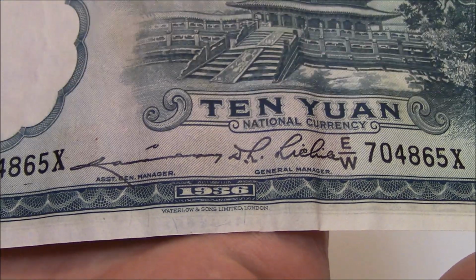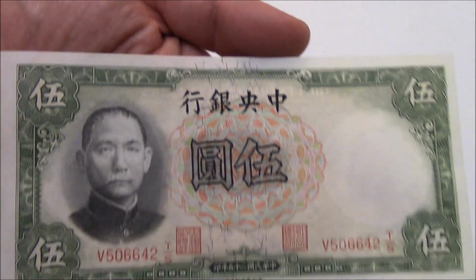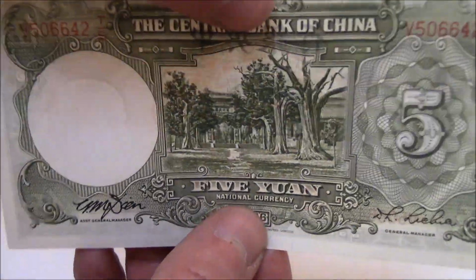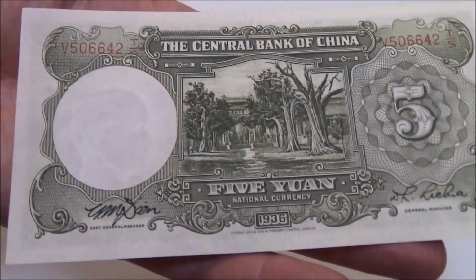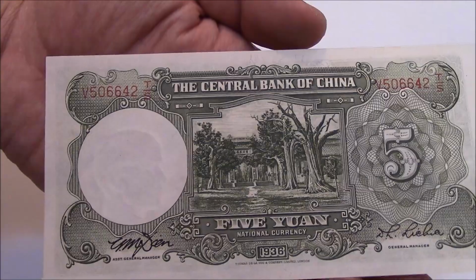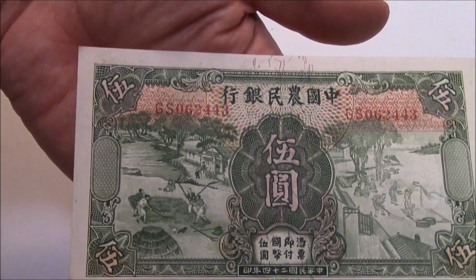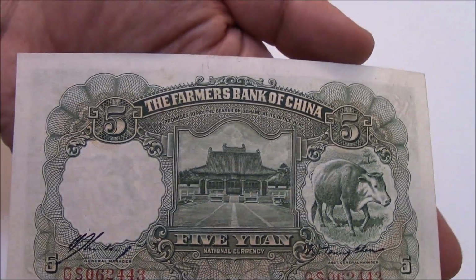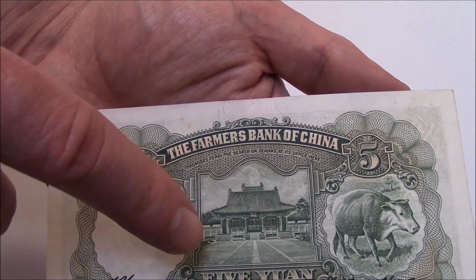And this is from 1936. This is from 1936, from China. Another watermark right there. You can see a temple behind the trees. Okay, here's a 5 yuan note from China, 1935. This is a scene of agriculture and temple in the center.